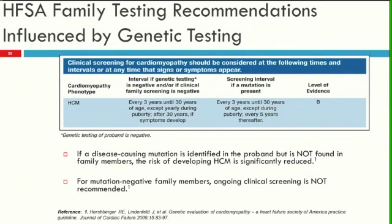So when you're screening the family, whether they're mutation positive or negative also has implications. This is also from the Heart Failure Society guideline. Clinical screening for cardiomyopathy should be considered at the following times and intervals, or at any time that symptoms or signs appear. The first column is where the genetic testing is negative. These folks should be looked at every 3 years until age 30, and then after the age of 30, no further screening is required unless they develop symptoms.